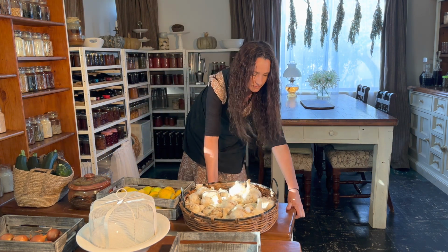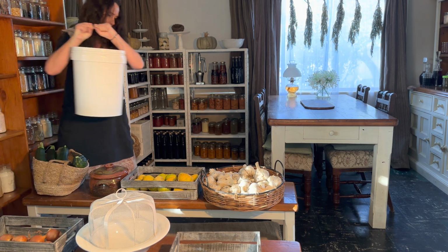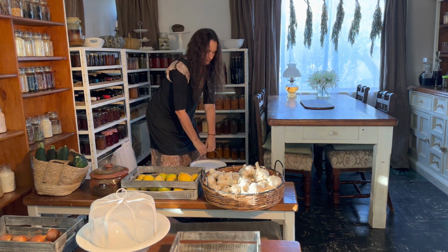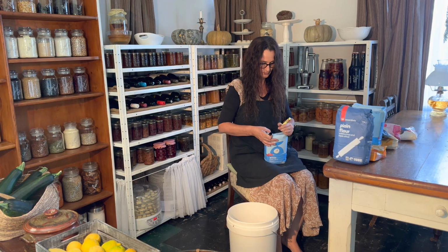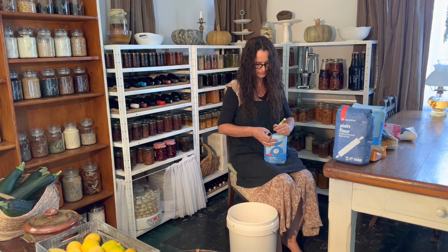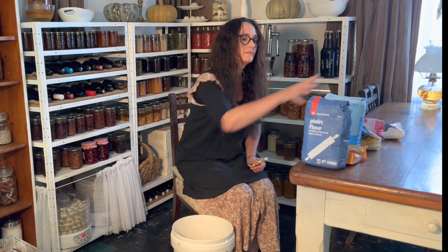Under these benches I store some of my buckets. They're my most used buckets, my flour, sugar, oats and rice. It's a good spot to keep them because there's room. When these foods are coming into the house, I always put them in the freezer for a couple of days before they go into the buckets.